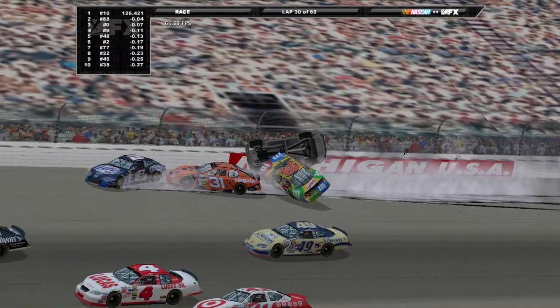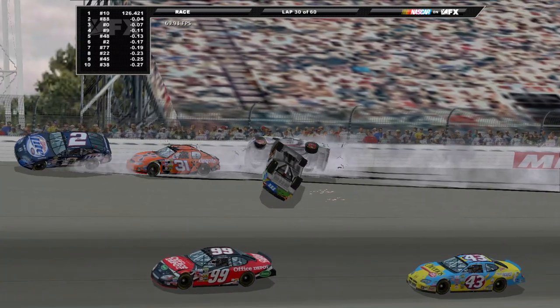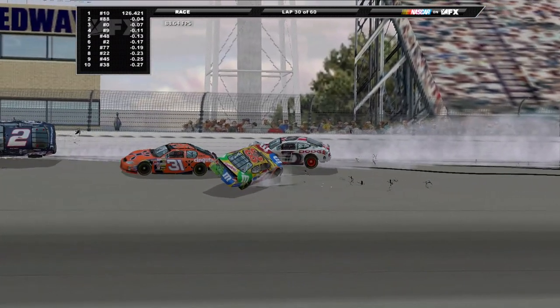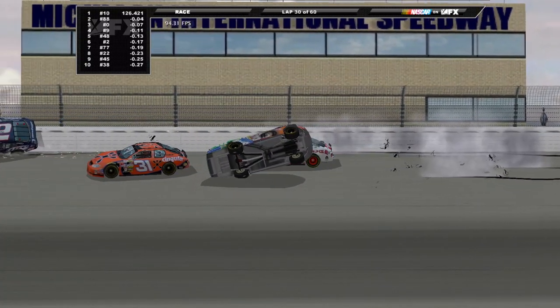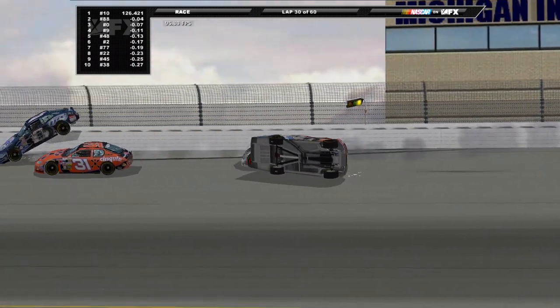Thank goodness we have safer barriers now, because that could have been a lot worse. And that safer barrier for sure helped that 9 from just going right into the fence, because there was a little bit more space for him to just ride the wall rather than the car just getting up into the catch fence. So thank goodness for that as well.